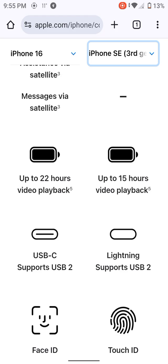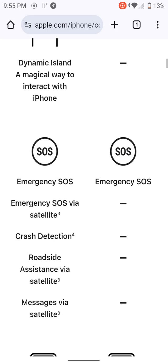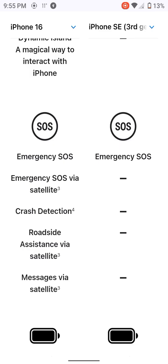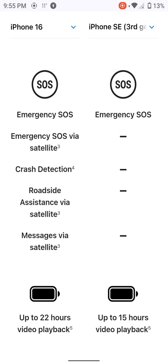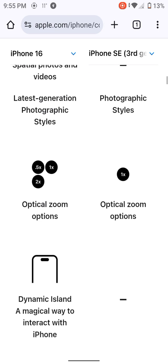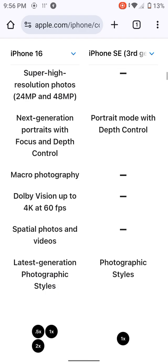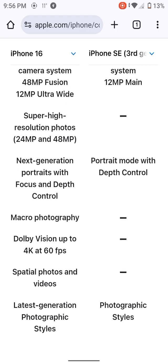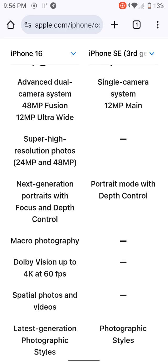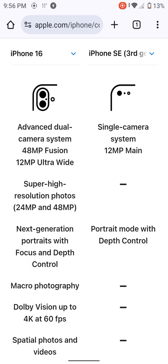And instead of Lightning, it takes USB-C, and instead of 15 hours, it's 22 hours, and all these other things, like Emergency SOS via satellite, crash detection, roadside assistance via satellite, and messages via satellite. It also has the Dynamic Island, which is a natural way to interact with iPhone, and we add the 0.5 and 2 times optical zoom options. And the latest generation photographic styles, spatial videos, and Dolby Vision up to 4K at 60 frames per second, macro photography, and the next generation portraits with focus and depth control, and super high resolution photos between 24 megapixels and 48 megapixels.